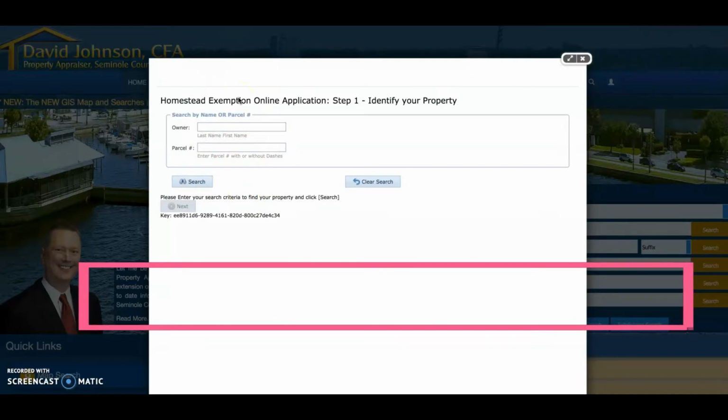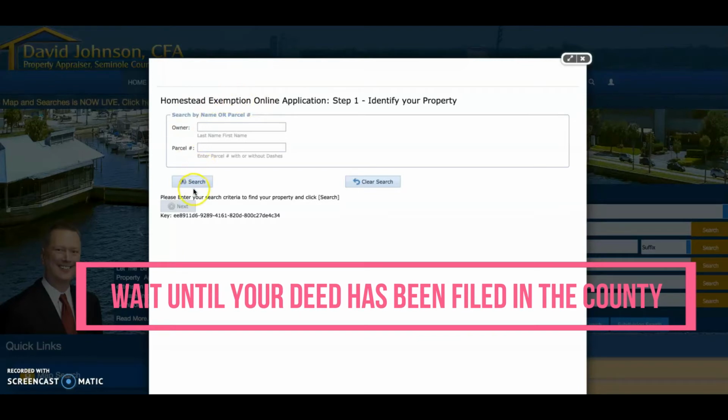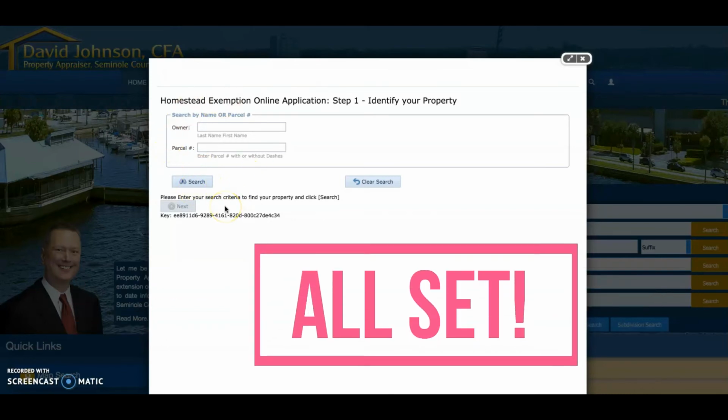And make sure you've given it a couple weeks from closing so that the deed has been registered with the county that you live in and that you will be homesteading. Once you're done with that, you will find your tax exemption for the following tax year.